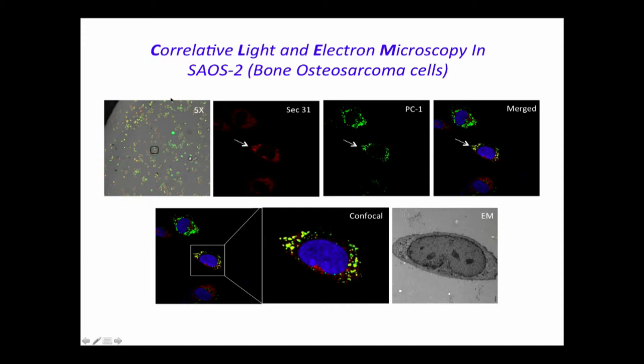The first panel on the upper left is a low magnification view of a bunch of cells labeled with two different fluorescent antibodies. Focus in on this one cell labeled with an antibody against the coat subunit. The same cell labeled with antibodies against procollagen. The merge shows that a number of these giant puncta have both labels associated with them.